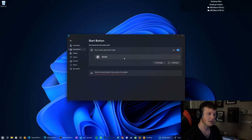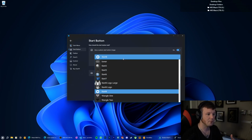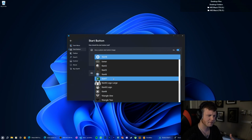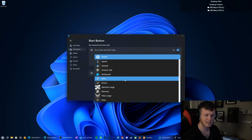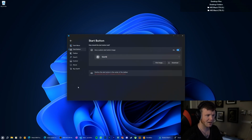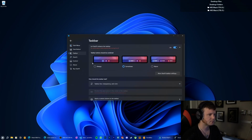You can even customize your start menu button. Now, oddly enough, none of these are like the Windows 7 or Windows 10 or Windows 8 style. But I found one that I do like more than the Windows 11 icon. It's called the Start 8. I think it's similar to the Windows 8 menu, but this is just a nice black and white icon.